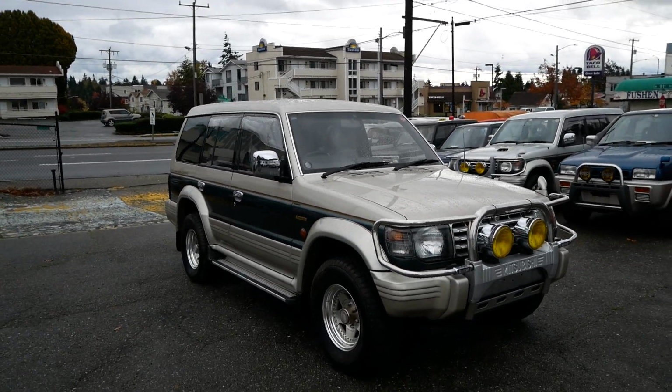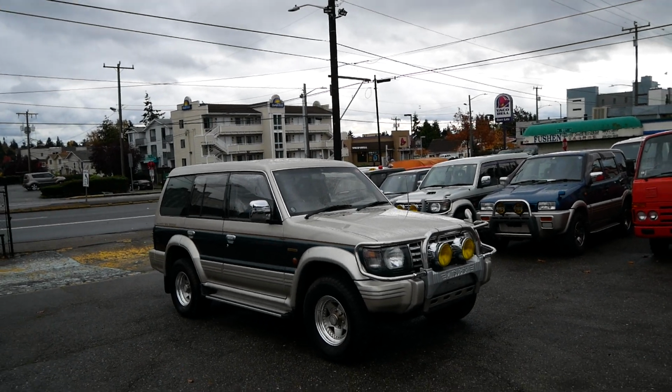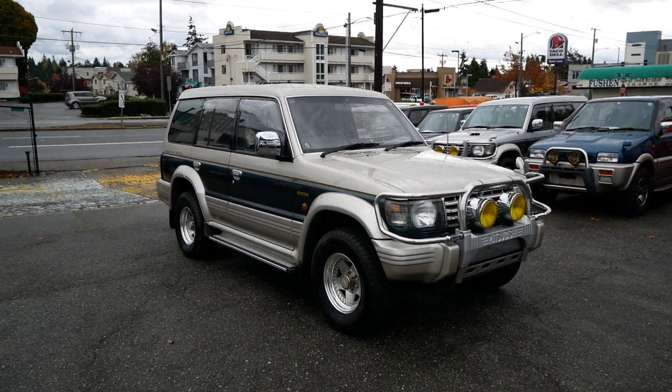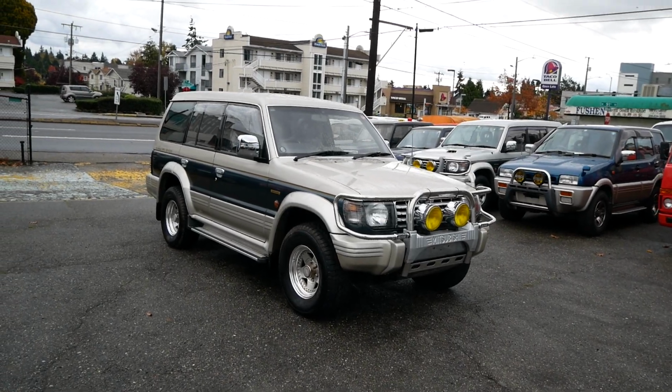It's a 1992 Mitsubishi Pajero V6 3-liter gas engine, 4-wheel drive, just a great little SUV if you're doing mail delivery here in the US. It's also just a fun SUV to own. I mean, these are a blast to drive. They sound incredible. They're a lot of fun.